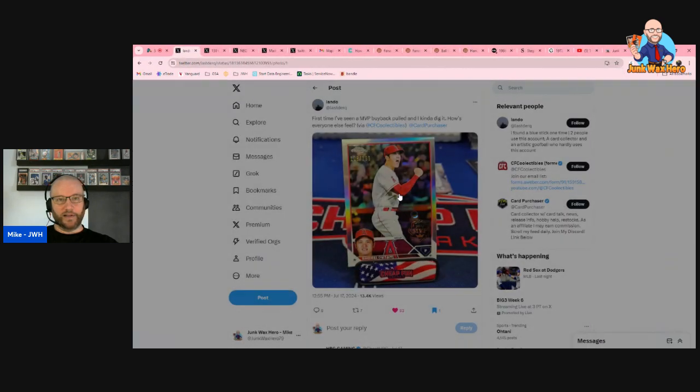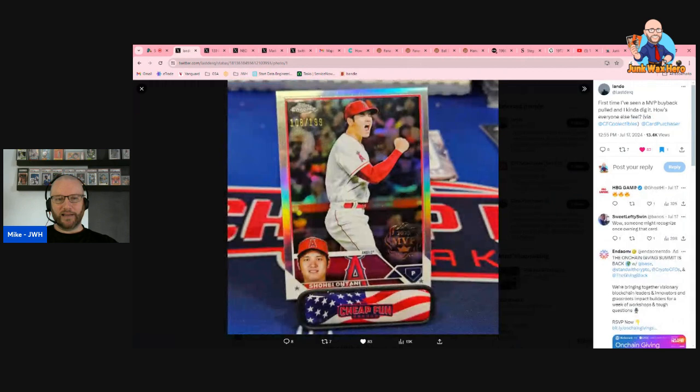Here is, remember the last at least couple of years, they've done the MVP buyback, where if you have certain cards of the MVP winners, you can sell them back at a premium to Topps. And here is one of those from 2023, MVP Shohei, numbered to 199. I think this is pretty cool. It looks good. I don't know. I like it.